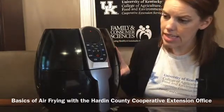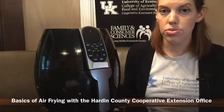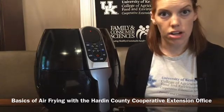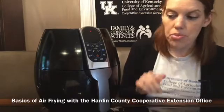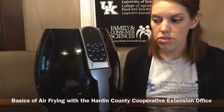Now, this size, I think this is a 4-quart air fryer, and this works well for my husband and I. But if we had children yet who were of solid food eating age, we would probably need a larger one than this. So again, we use the rack to be able to cook twice as much food, and that does help. And this works really well for us.